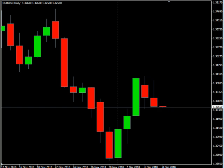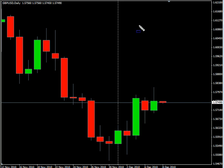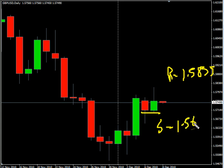131.95. Now the pound US dollar pair. This pair closed higher. Overall moving sideways. Bias is sideways currently. Look for some resistance if it moves up to 158.35 and look for some support around 156.50.